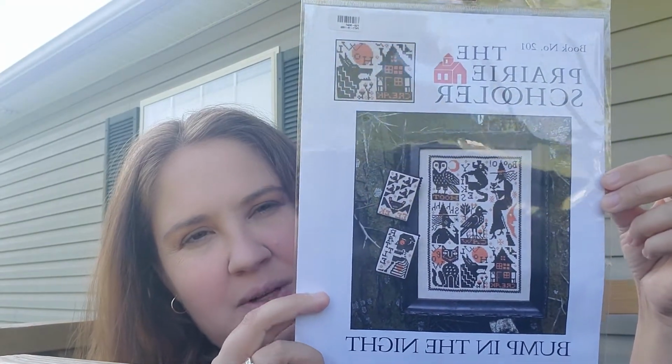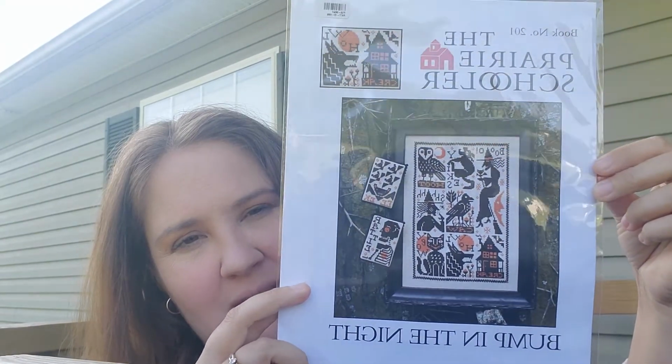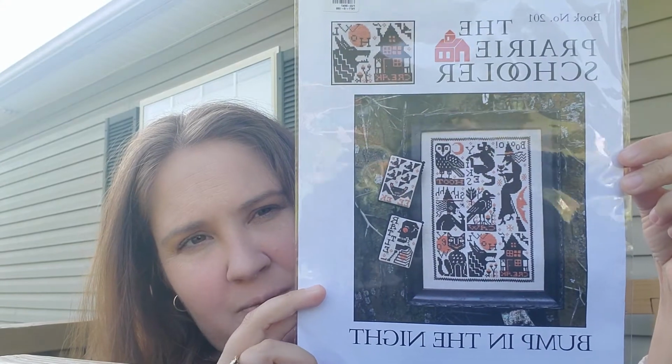I had two major life events happen this week, so I've done really good with haul because I have not had the time to sit around and shop. The only pattern that I have purchased is Bump in the Night by Prairie Schooler, and I'm wanting to do these individually and make ornaments with them.